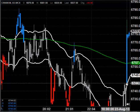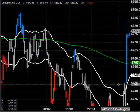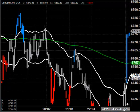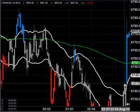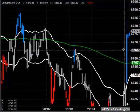You can see this long blue color candlestick that indicates Friday's market price opening, which shows that the market opened somewhere around 6745. Just the opening was above our green moving average line.